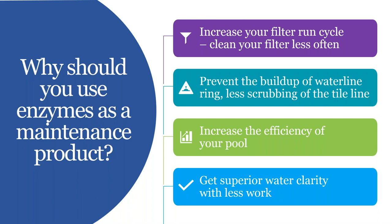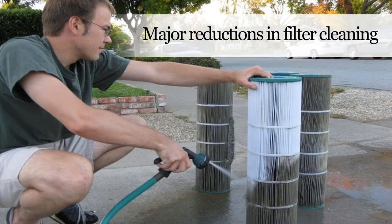So again, we want to save time, we want to save money, we want to provide a better experience for customers. Superior water clarity is definitely a better experience, and less work is going to save them time. So enzymes are something that certainly add value to the customer experience. This is just showing a little bit of filter cleaning. Nobody likes to do this job. It takes forever. It's dirty. Those filters get heavy. So less of this if you're using enzymes on a regular basis.